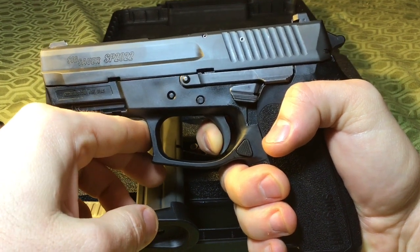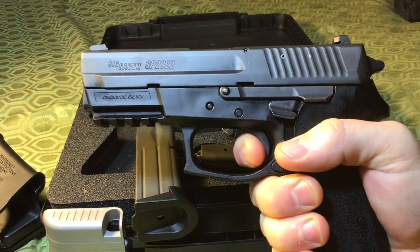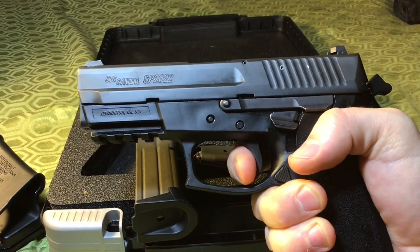It's tactile and audible. The double action trigger pull is very smooth. It's 10 pounds, very consistent. It does feel a little bit spongy, but there's no stacking. It's the same smooth all the way through.